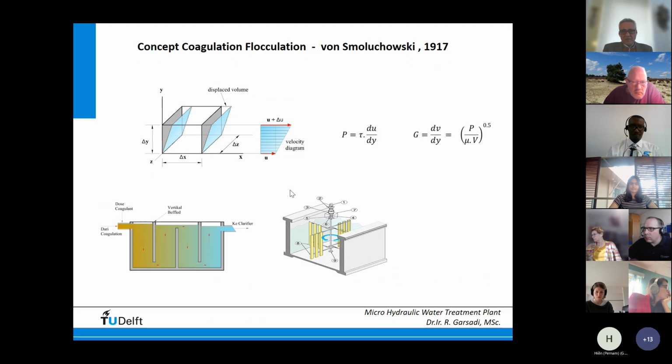The concept of coagulation, I still follow Camp and Stein, from 1917, but the important thing is only G. This is the important thing. G is in between, P per mu and per volume, power of dissipation. This is one model of the flow collision with a labyrinth, and then also this is the rotator.